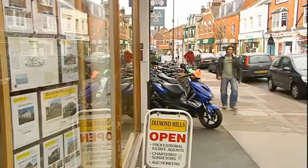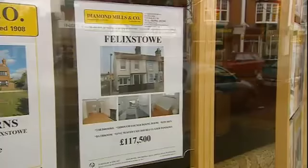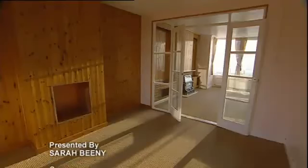Just 1 week after it went on the market, property number 2 went under offer for £114,000. So he's on target to make a fantastic £35,000 profit.